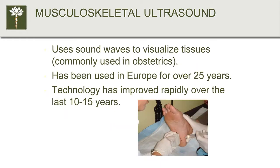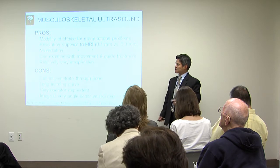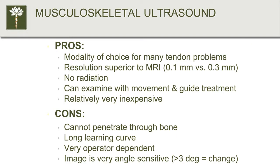When it's used to guide injections, such as in this situation here, you can guide it with an accuracy of about 0.2 millimeters. It's literally like splitting hairs. Yeah, pretty much actually. You can split hairs with this thing. It's relatively inexpensive. All right, so what are some of the drawbacks of using ultrasound?